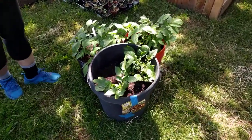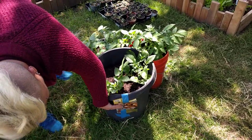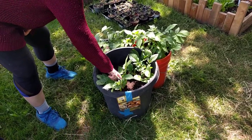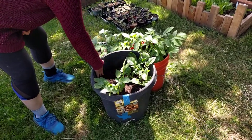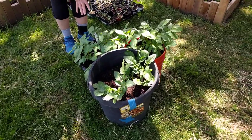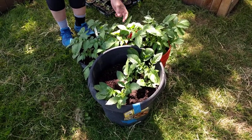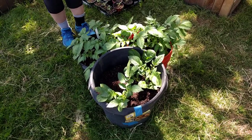And more potatoes. These should be German butterballs in this one. This one doesn't have too much left to be filled up. I'll wait till these vines get just a little bit bigger and then I'll fill it up more with compost and leave it. The other two are done being filled up. These should both be russet potatoes here in the container in the back. And they're very happy. All these potatoes are really happy.